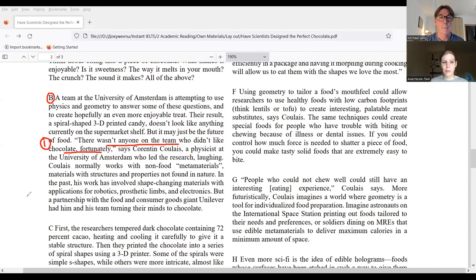Ooh, there we go, found the second one. It's the beginning of paragraph C. Researchers tempered dark chocolate containing 72% cacao, heating and cooling to give it a stable texture, so hardening it, basically. Okay, good. So we got an answer here.